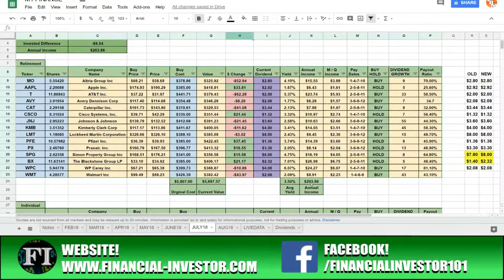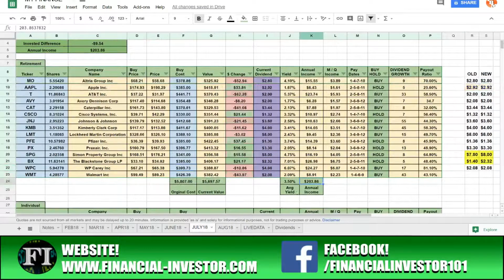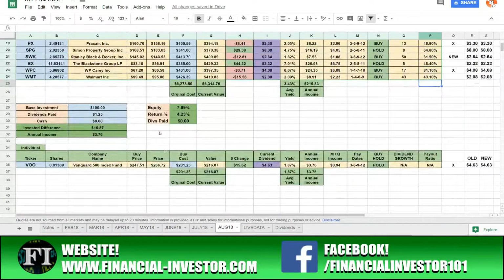My annual income for the total portfolio went from $203.86 to now $215.33 during the month of August, just due to adding that $440 of fresh money into the market. Let's see, I bought $413 plus the 40 other dollars that I add in per week. So about $450 of fresh money into the market increased my annual income by about $12. So a little difference there.